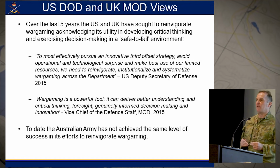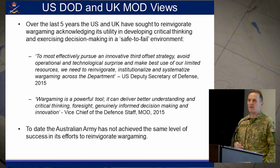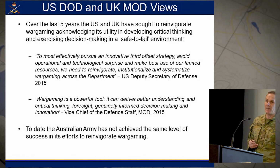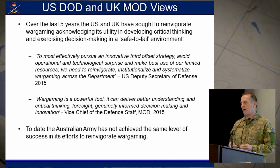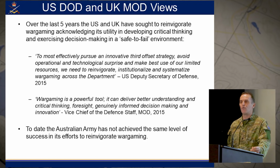For the last five or so years, the US and the UK have recognised the benefits of wargaming and have strived to reinvigorate it, acknowledging how it helps to develop critical thinking and exercises decision making in a safe-to-fail environment. The US Deputy Secretary of Defense in 2015 issued a memo directing that the US Department of Defense, and particularly the Army, look at reinvigorating the use of wargaming, and that was all types of wargaming, not just computer simulation. They have been doing that now for a number of years.